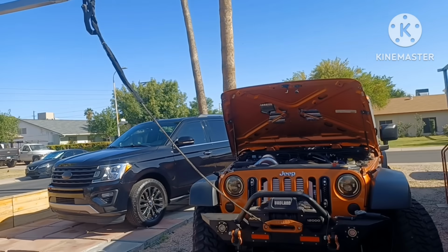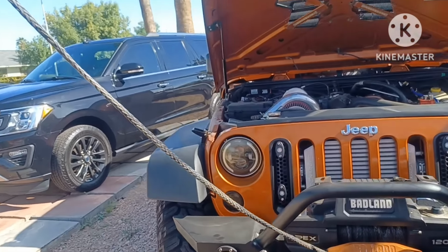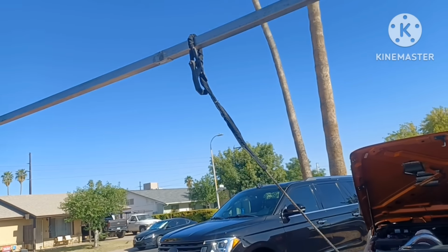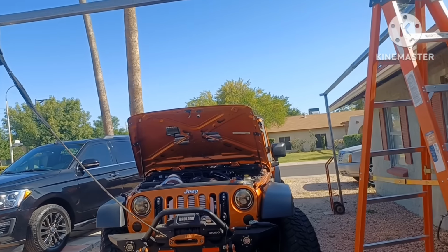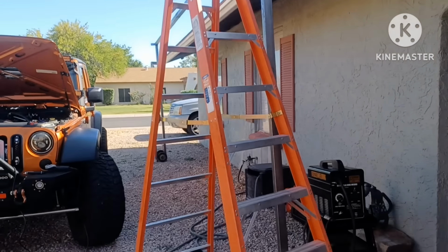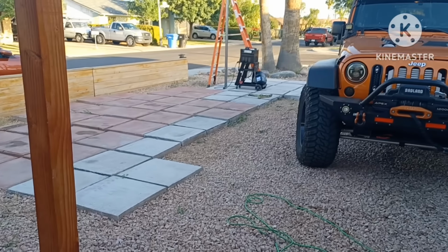But like I said, the Jeep and this thing is standing on its own because right now I could just do like this, it's basically standing on its own right now. But I got that just as a safety, just in case it slips or something. It ain't going to slip because like I said, it's bracketed. This whole side is pretty much about 75% done. All right.